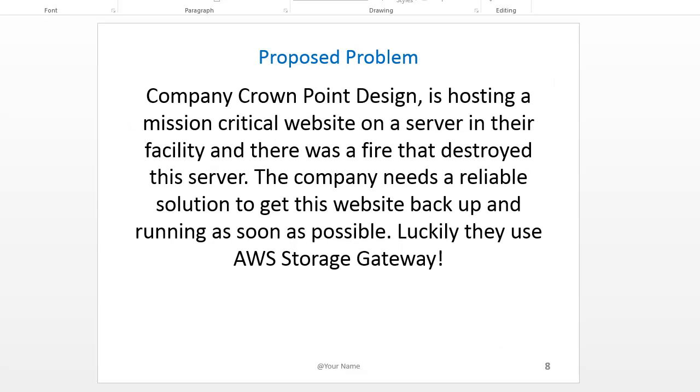Let's get into my demo. I propose we'll actually start playing with this thing. For this project, I proposed the problem that a company called Crown Point Design is hosting a mission critical website on their server in their facility, and there was a fire that destroyed this server. Oh no. So the company needs a reliable solution to get this website back up and running as soon as possible, and luckily for us, they use the AWS Storage Gateway.